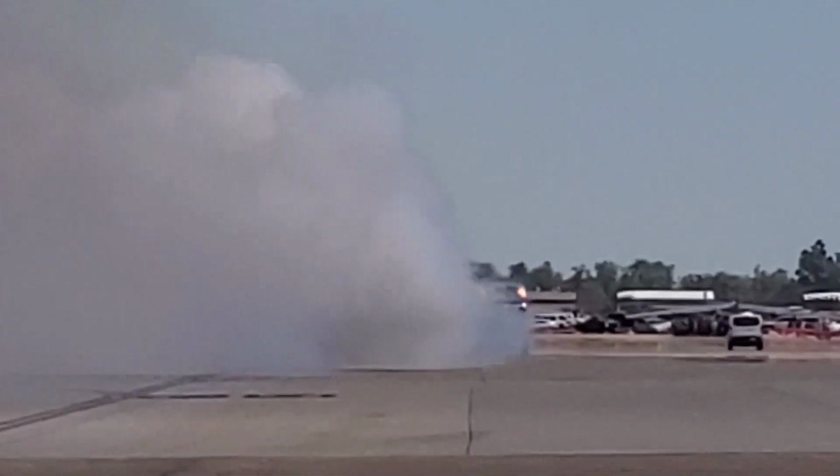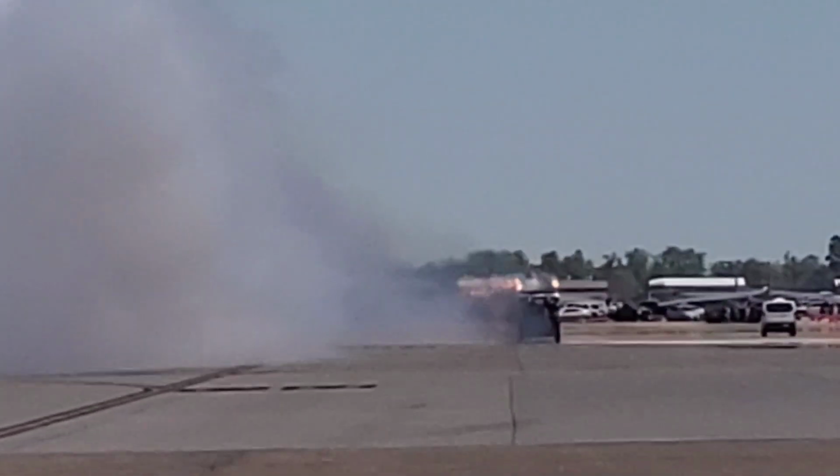That is a truck with a jet engine strapped to the back. That's a truck with a jet engine strapped to the back, guys.